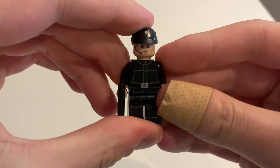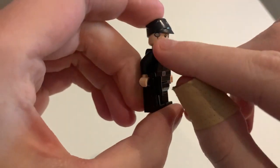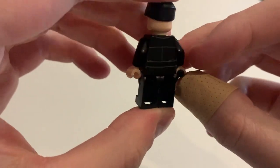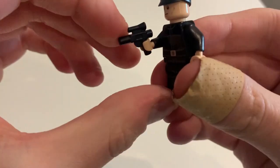Really like the addition of the hat. I think that looks really cool. The cap, the little peak there is really nice. Facial printing looks really cool. I really like the addition of the microphone here. Looks really good. Chest plating is pretty standard. Design done to the legs is pretty standard. Not much done to the back as well, just a pretty standard Imperial uniform. And of course, traditional Star Wars blaster here.